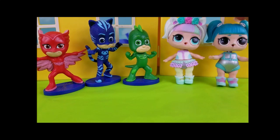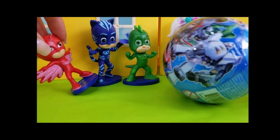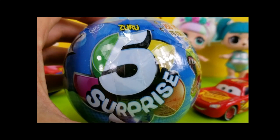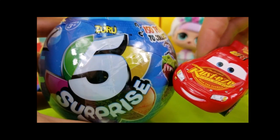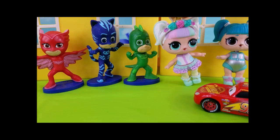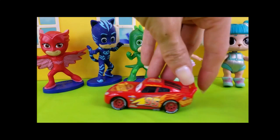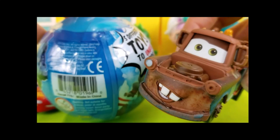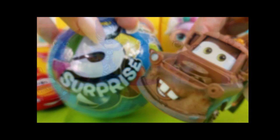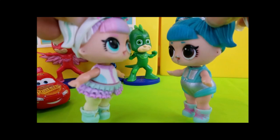Do you guys hear that? What's that sound? Oh, look! It's Lightning McQueen! Lightning McQueen has brought a big 5 surprise to open up. What do you guys think? Oh yeah, that sounds fun. Thank you, Lightning McQueen. Oh hey, here comes another one. It's Mater with another 5 surprise to open up. Hey guys. Well, this should be lots of fun. Let's go ahead and open these up. They're kind of like our LOL surprise balls.